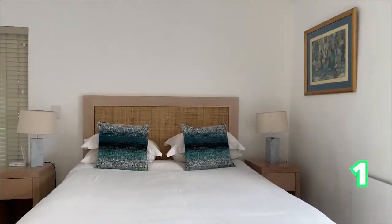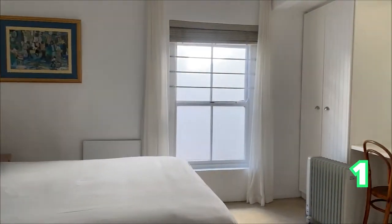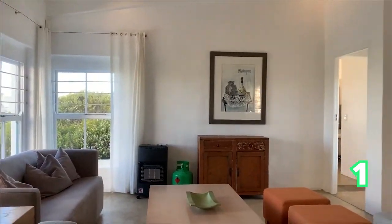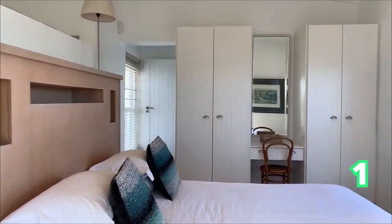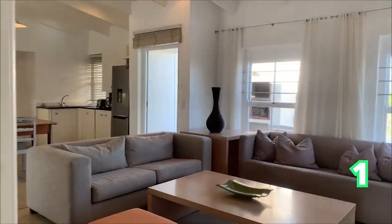Good afternoon and welcome to the Saturday Showhouse edition. We start off in the gorgeous Paternoster in the Western Cape. If you know the Paternoster area, you know that it is closely situated to the beach. A beautiful home offering you a spacious open plan kitchen, dining area, lounge area, and of course, partly sea views from your lounge. That's Paternoster, a two-bedroom, two-bathroom.